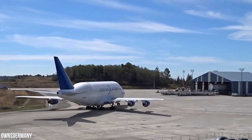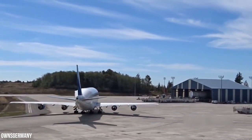So what do you think? Does Dreamlifter deserve its status? Let us know in the comment section.